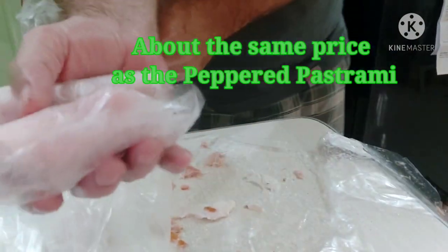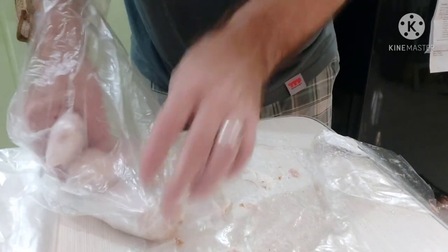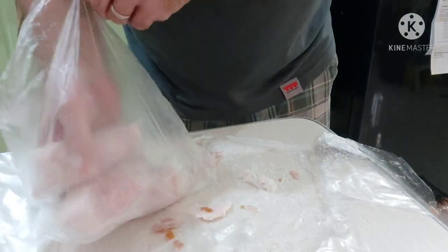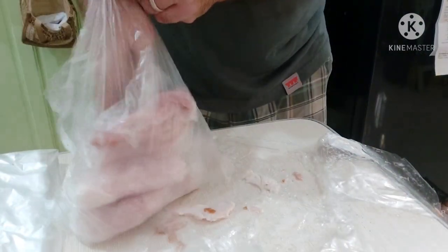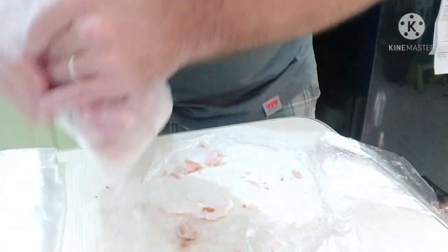Now you can plainly see that I am portioning out this more expensive deli meat that I buy at S&R, because I can't find these meats hardly anywhere else. In fact, I don't believe I've found it anywhere else. And it just stretches my food dollar a whole lot further.